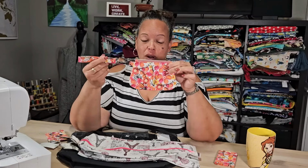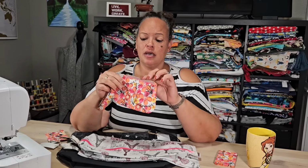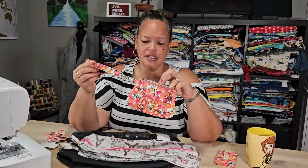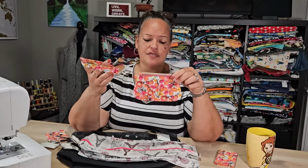This did really well. It is a coin purse. It's something you could just toss a debit card in. You can toss the coins in here. You get people that want to just have something for their scrunchies. Just easy in and out of a store. This did really well. And again, this was scraps.